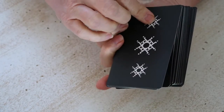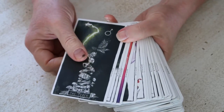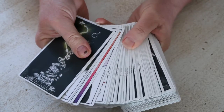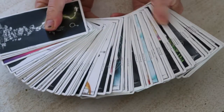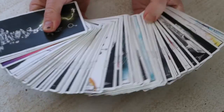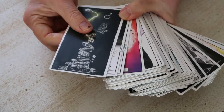So the backs are black with these three symbols, and then on the front you have a very, very small white border. And on the white border you have the copyright, unfortunately. So you can see that on every single card. And then looking at the color palette, you will see there are quite a few blacks, dark cards, and I guess from the edges you don't really get a good feel. Not too many cards are bright like this.